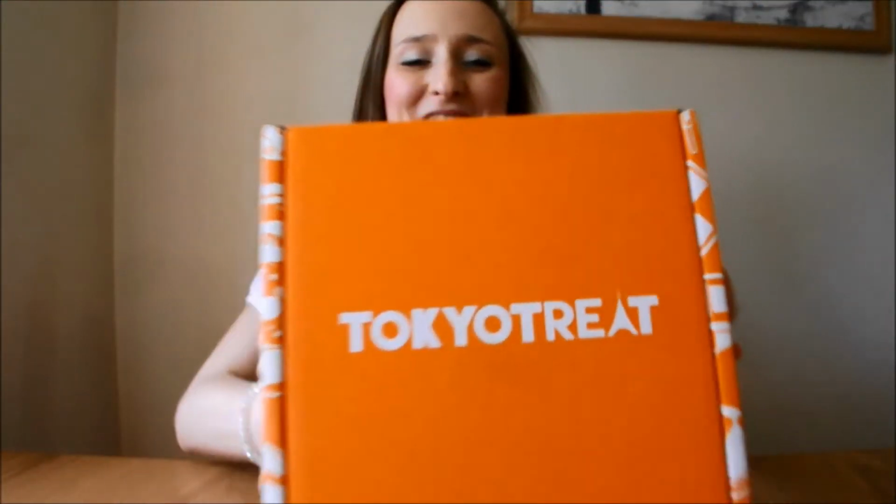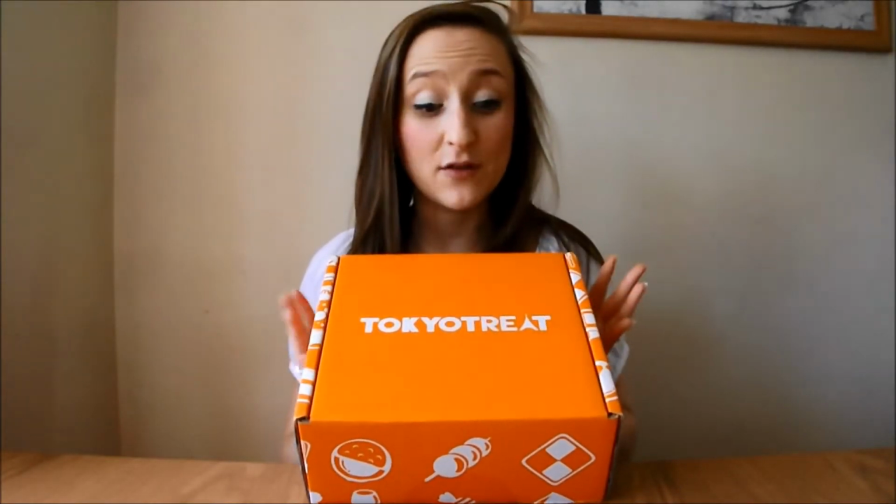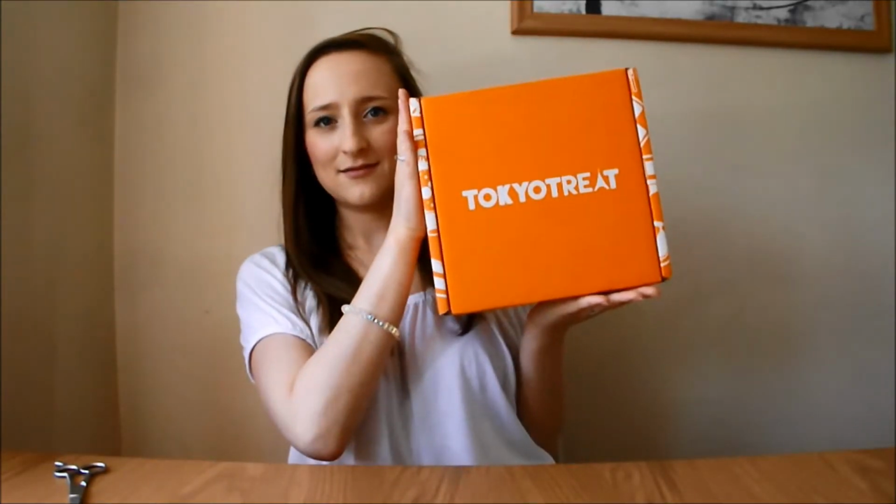I'm so excited. I think I got this a couple of weeks ago and I've been teasing myself with it every time I've seen it because I wanted to open it, but I wanted it to be officially June because it is my June box. Oh God, I've waited so long to open this. I'm so excited. One last look before I do. Ta-da.